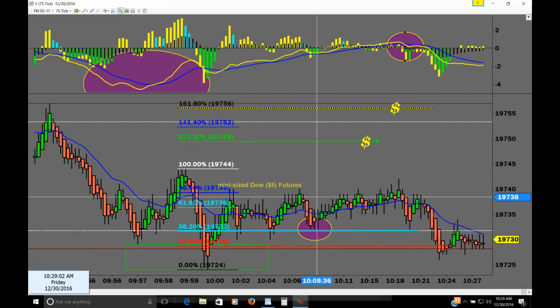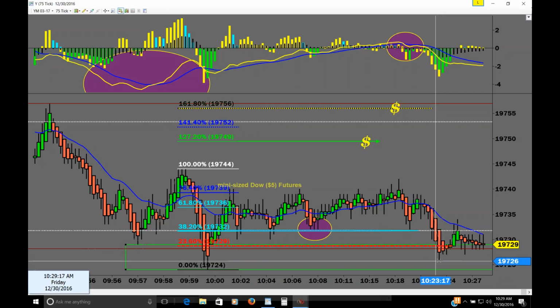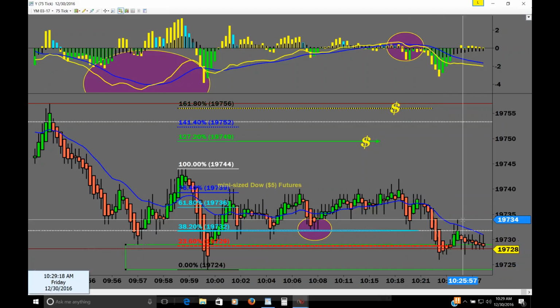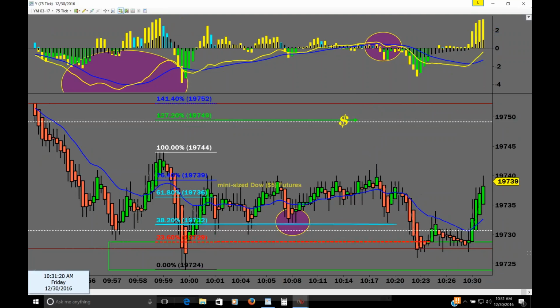So we're going to extend this support across here. And that market came right back down into our 23 at 19,729. We'll put in a higher low, and we'll see if we can take out those higher highs. MACD has crossed to the downside here, so we'll see if it'll go. Okay, so far so good.